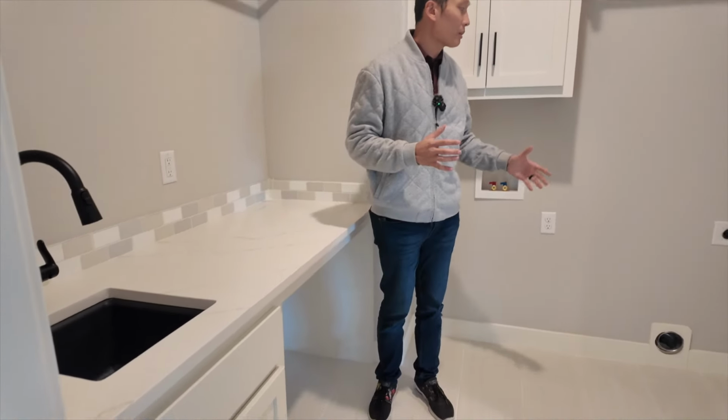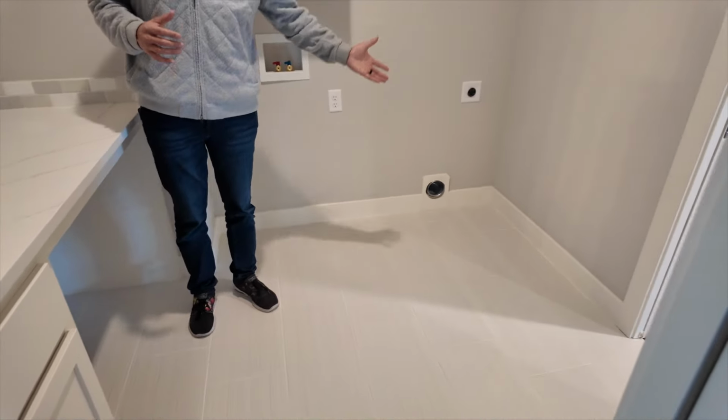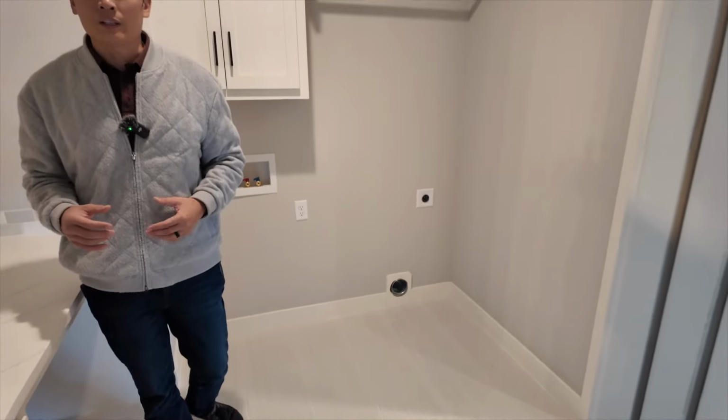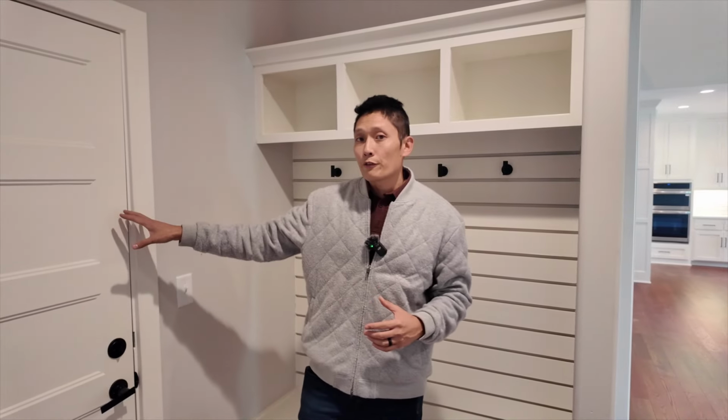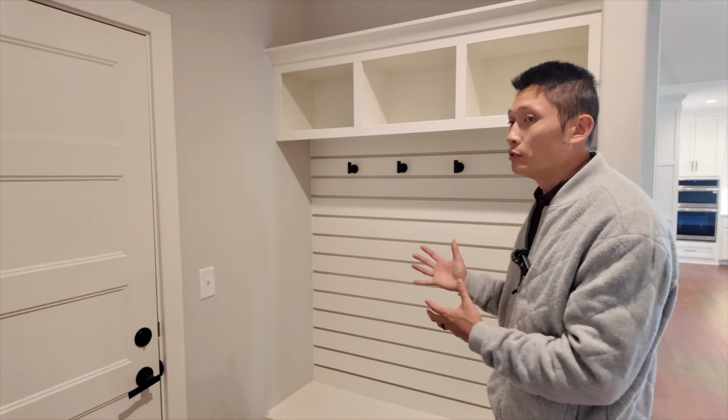So once you are done with your clothes, after you change into your pajamas, throw your dirty work clothes in the laundry right here. You've got your washer, dryer set up with a nice laundry sink. This is the door from the garage, but you immediately come in and you have a great mudroom area.